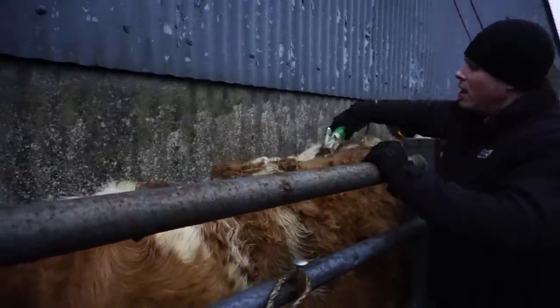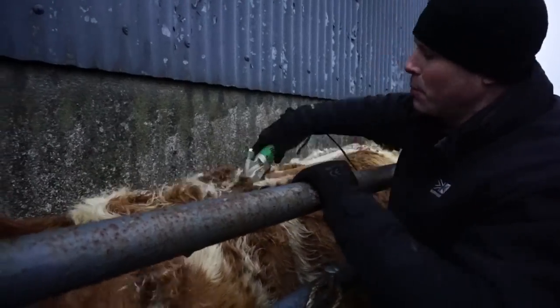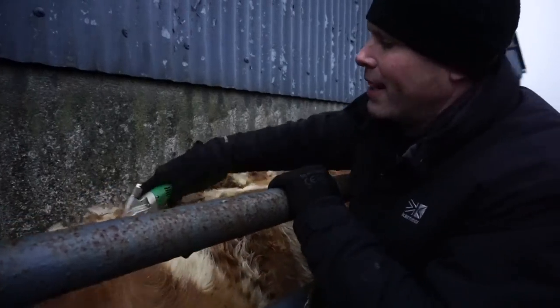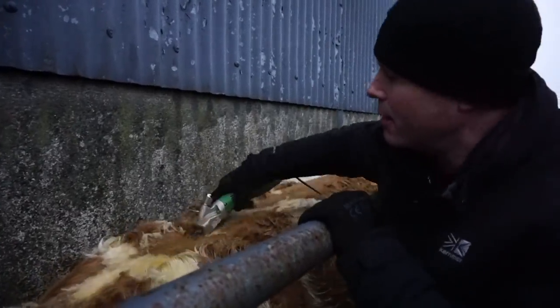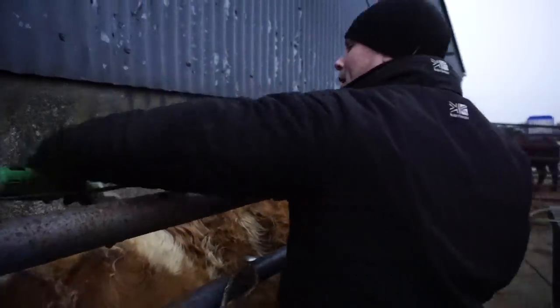So just a couple of lines on the back. It just helps keep them cool and hopefully kill the lice as they go across the back. They won't have nowhere to lay their eggs or anything like that. Great when they're quiet.